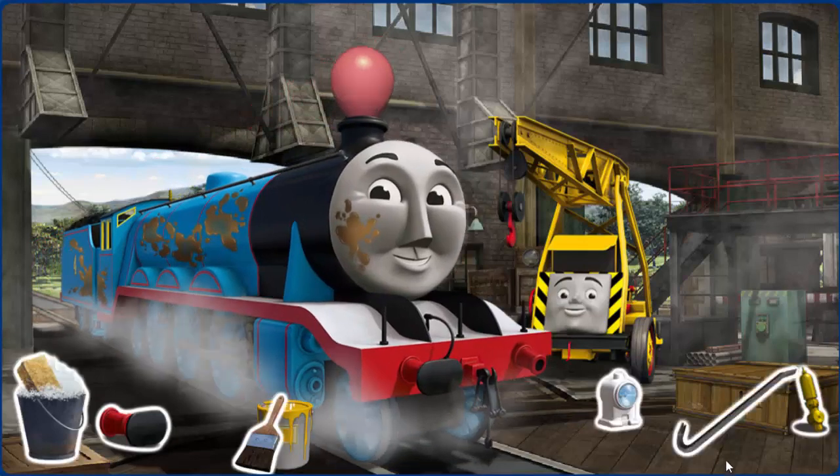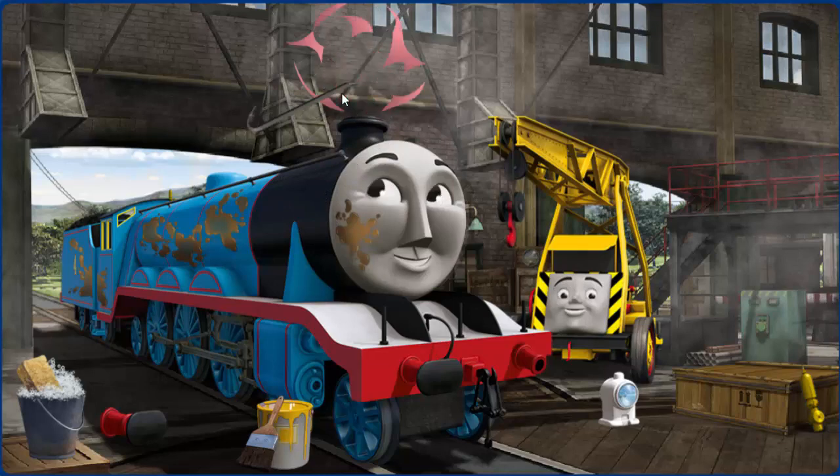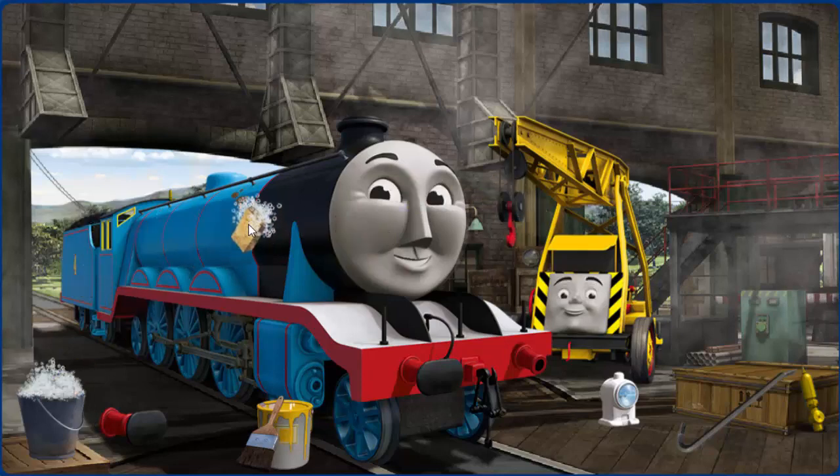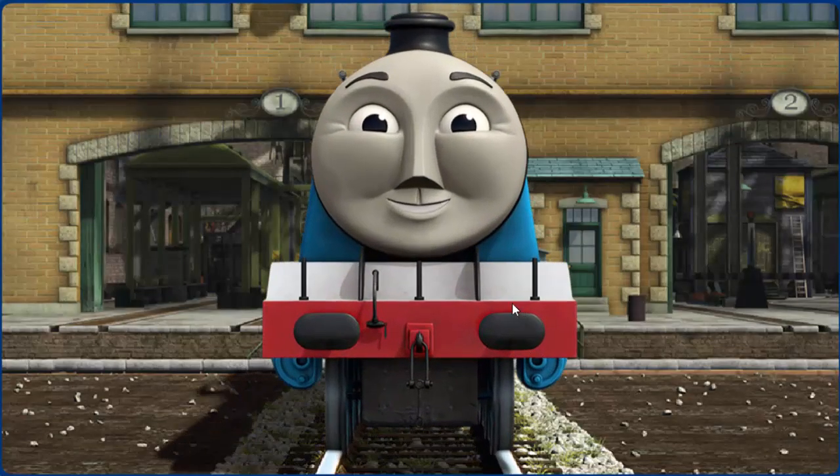Gordon has oil stains and his funnel is clogged with a balloon and his buffer is broken. Great job, but there's still more to do. Gordon has oil stains. Great job, but there's still more to do. Gordon's buffer is broken. You fixed it! Gordon is ready to get back to work.